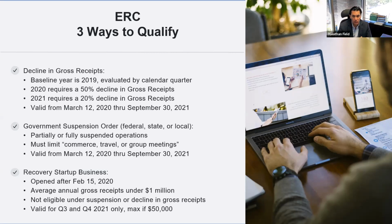And for the fourth quarter of this year, which we're in now, it's the only way to qualify for the program because, like I said, the Infrastructure Act passed last month, canceled the fourth quarter for the other two ways to qualify. But if you're a recovery startup business, you're still eligible for Q4.